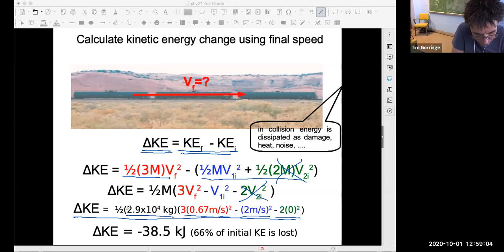And if you plug in all those numbers, you get an amount of energy that got released in this collision that is large. It's about 38 kilojoules, 38,000 joules. And it actually was about 2/3 of the kinetic energy before the collision. So a lot of energy was released in this perfectly inelastic collision to damage and heat and sound and so forth.